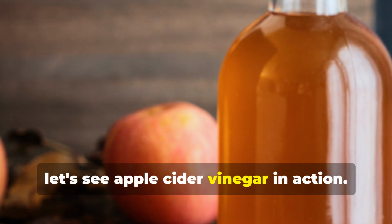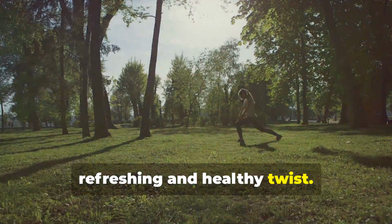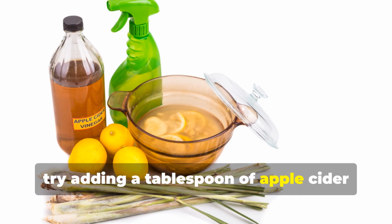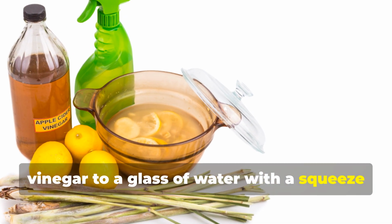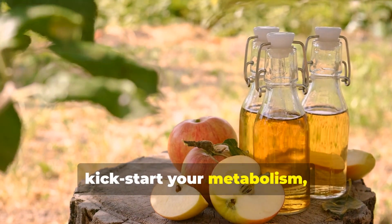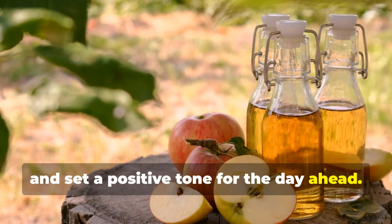Now let's see apple cider vinegar in action. Imagine starting your day with a refreshing and healthy twist. Instead of reaching for sugary drinks, try adding a tablespoon of apple cider vinegar to a glass of water with a squeeze of lemon. This simple morning tonic can help kickstart your metabolism, balance your blood sugar levels, and set a positive tone for the day ahead.